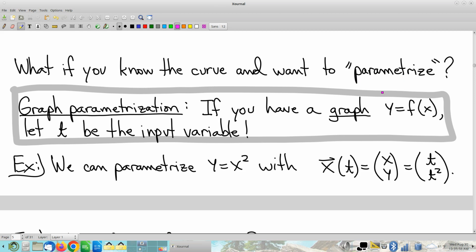Here's my favorite method for parameterizing. I like to call it the graph parameterization. You'll see why in a moment. Neat fact, if you have a graph, we will talk a little bit more later about technically what a graph is, but it's a kind of formula where in particular one of the variables is a function of the other. I hope y'all remember roughly that from, again, long ago, high school algebra.